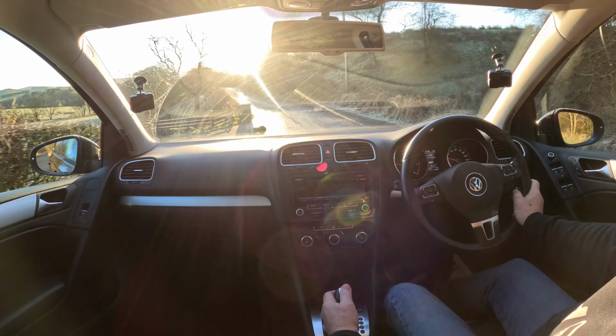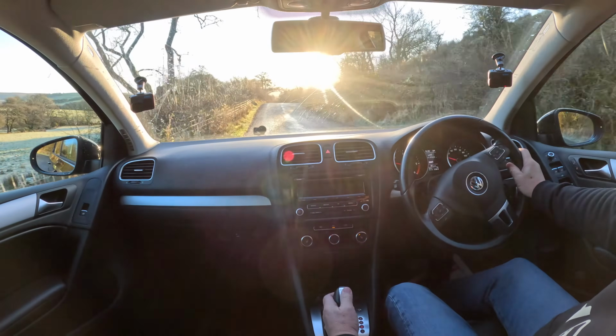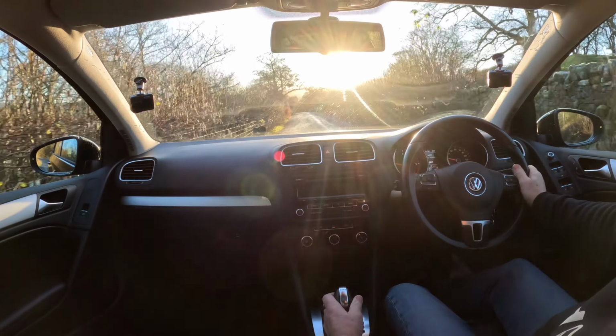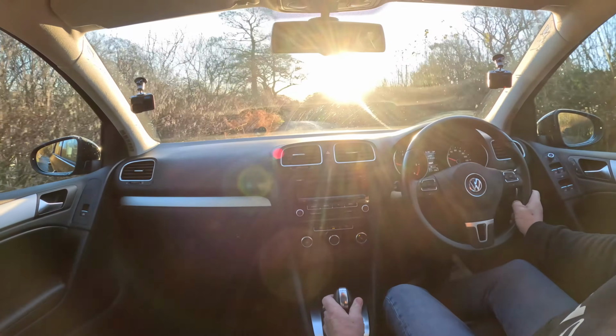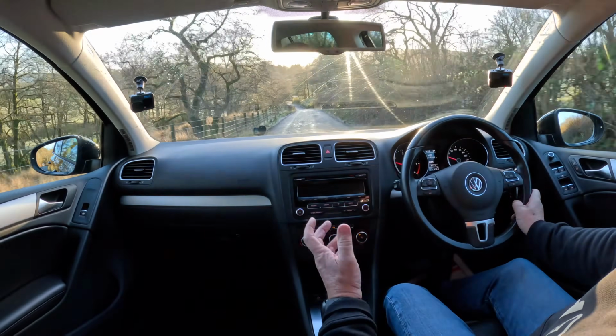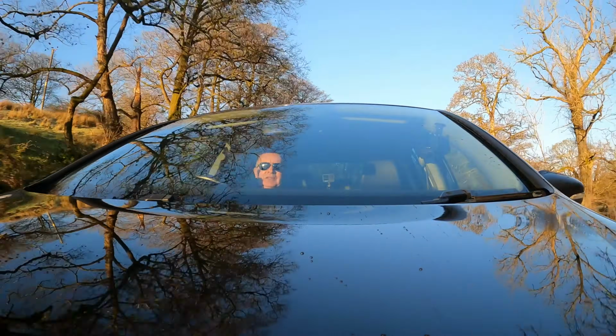The gearbox is tremendous. Always has the next gear ready for selection. Very, very smooth. The car's economical as well.